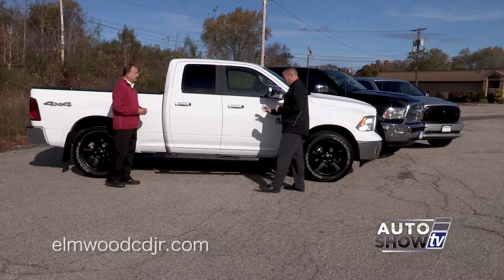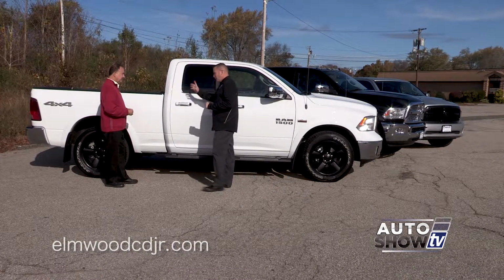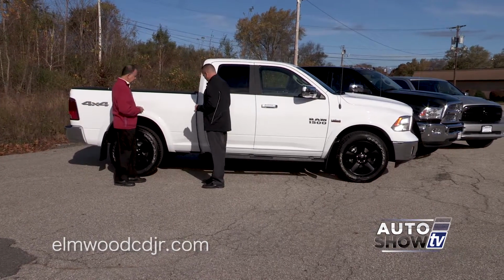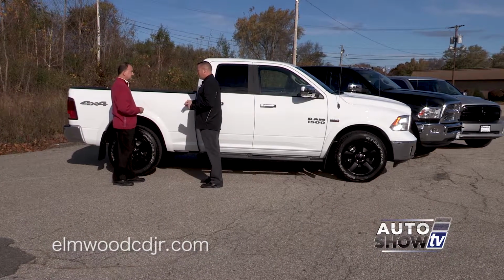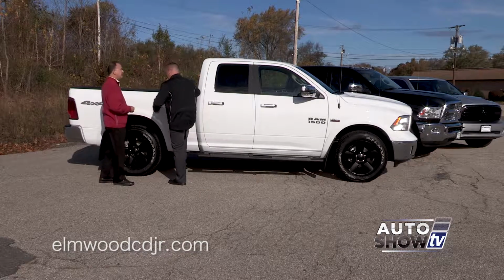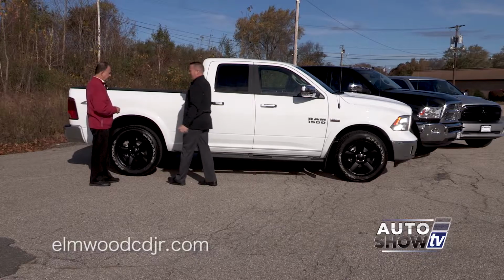These side steps are cab length side steps, and you'll notice on the other truck they extend out to the wheel. All the way to here? All the way to the wheel to wheel. That way, if you were loading or unloading from the side of the truck, rather than opening the bed and climbing in, you can simply step on the step and have access to the back of the bed.